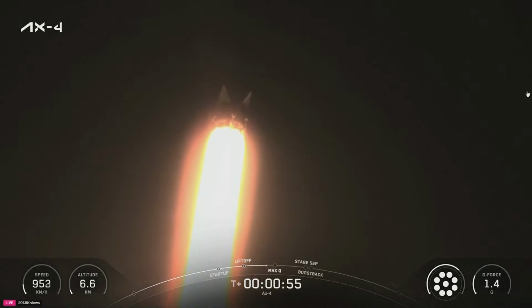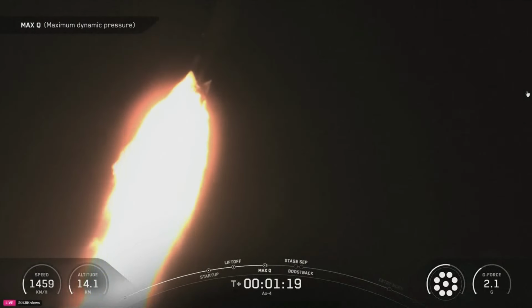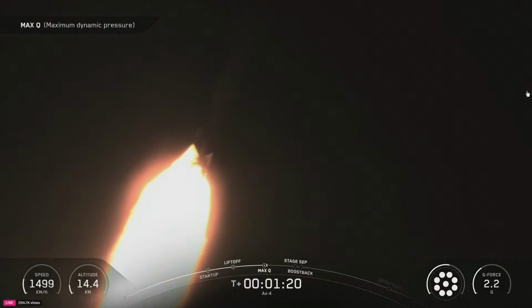Max Q. Vehicle is supersonic. We should begin throttling the Merlin engines back up now. Stage 1 throttle up. Mission Control confirming that throttle up, and we are hearing Stage 1 Bravo.